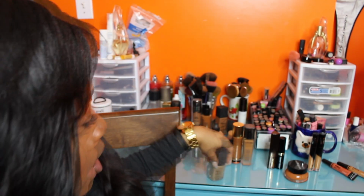In terms of everyday, I love this foundation because when you take it off, your skin is in perfect condition. Some foundations are super drying or super oily, and then when you wash your face, you just feel like, ugh, I need to wash it 10 more times because this foundation destroyed my skin. But NARS Sheer Glow does not do that at all.